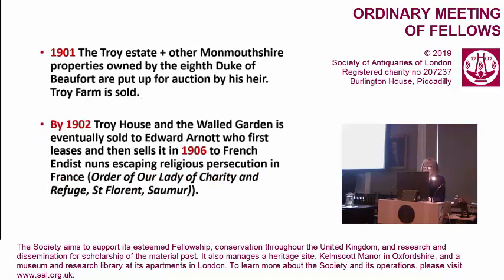Until 1901, when it was decided, as was common with a lot of country estates at the beginning of the 20th century, the Beauforts decided that they would auction off the Troy estate and many other Monmouthshire properties that they owned at that time. The auction was actually instigated by the 8th Duke's heir. Troy Farm sold straight away. The house sold a year later in 1902, as did the walled garden.